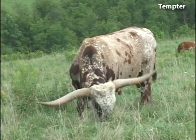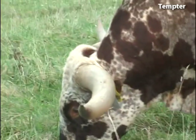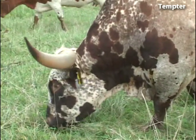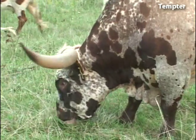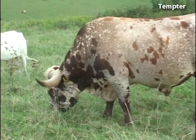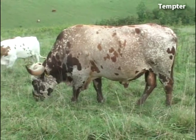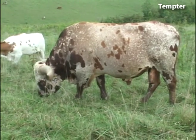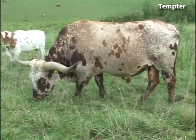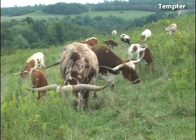Tempter takes care of his cows and takes care of the grass. He's grazing day and night, just being what a bull wants to be. He's quiet. You can walk all around him. He's never had a mean action in his life. Look at him close as the video shows his length of body, the tremendous depth that he has, the nice strong top line. And he has quite a twisty horn, you'll see, from different angles in this video.